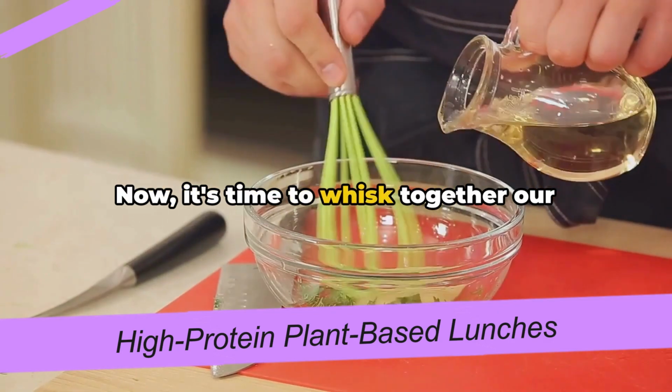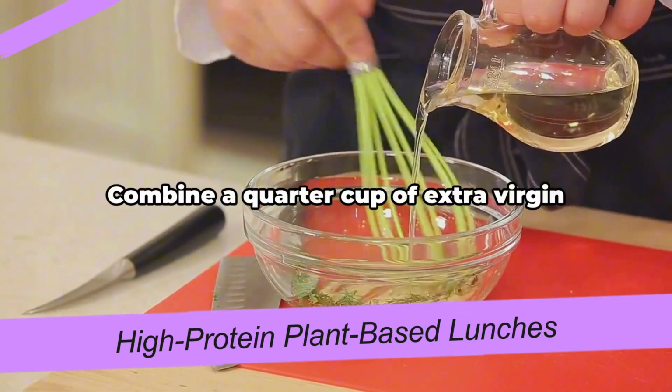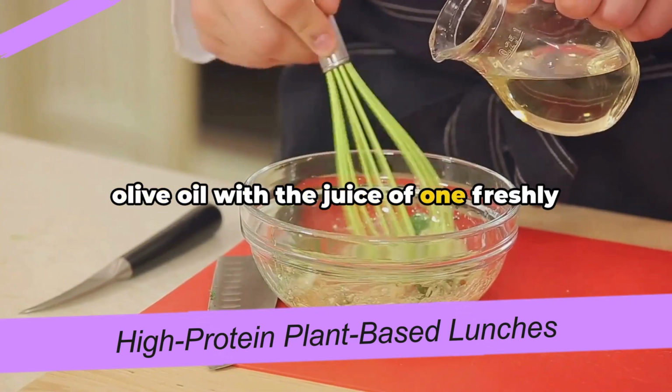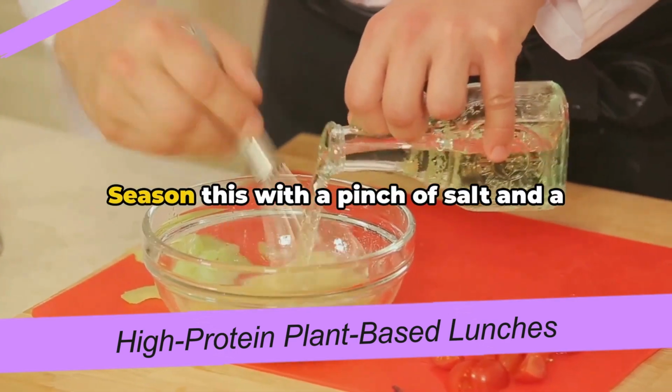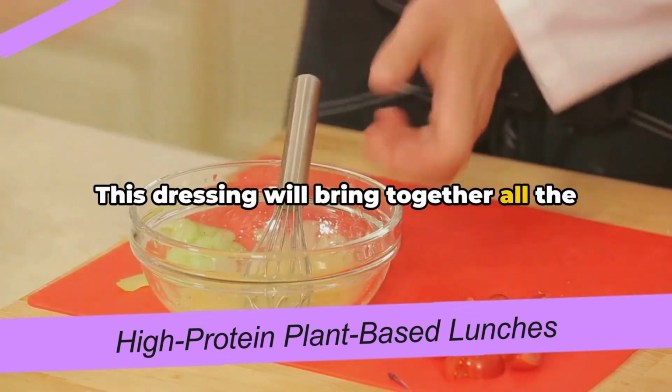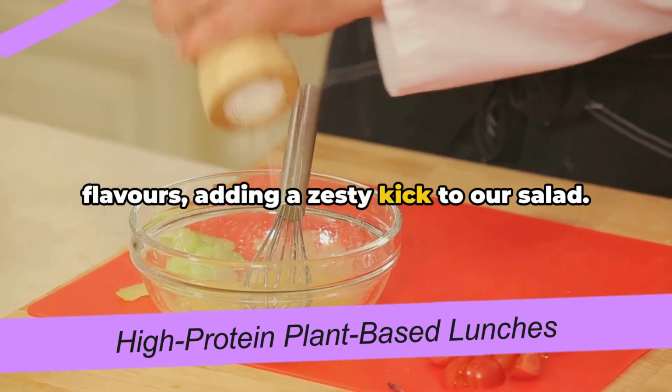Now, it's time to whisk together our simple yet flavorful dressing. Combine a 1/4 cup of extra virgin olive oil with the juice of 1 freshly squeezed lemon. Season this with a pinch of salt and a dash of pepper. This dressing will bring together all the flavors, adding a zesty kick to our salad.